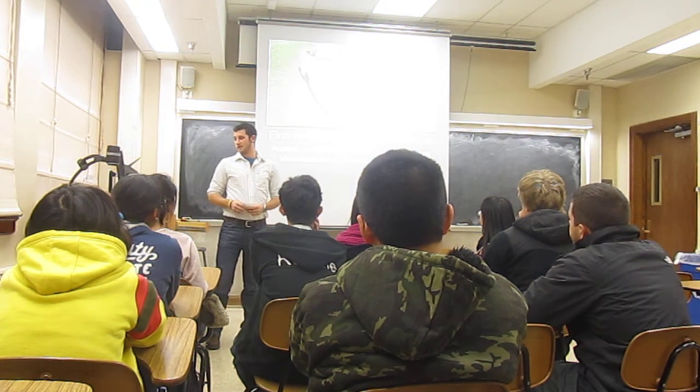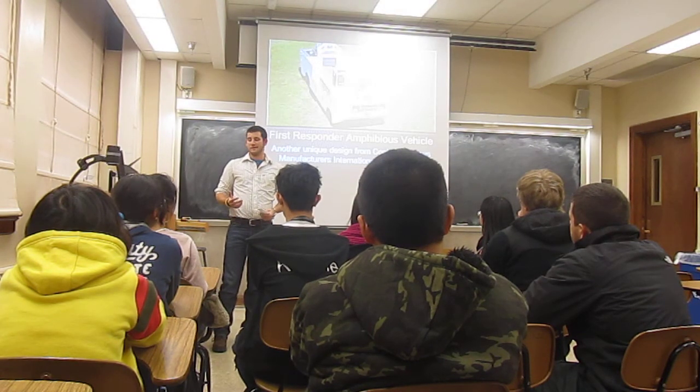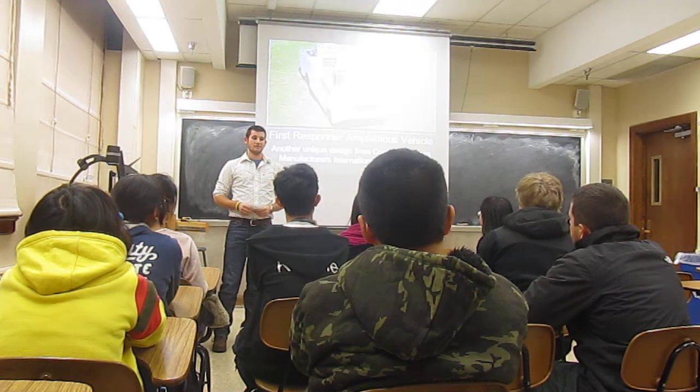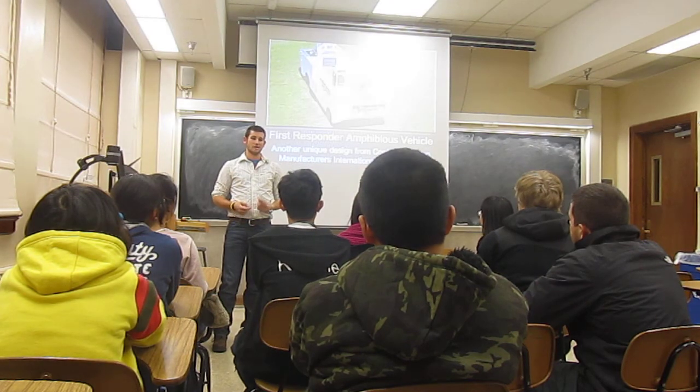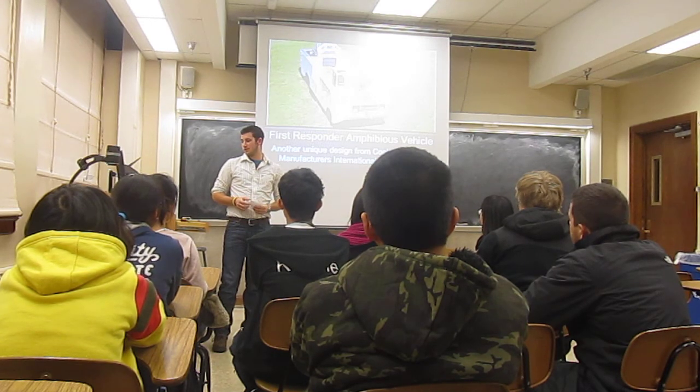This is the first responder one. It's basically used for a fire department in areas that aren't really accessible by a fire truck. It's got all the necessities, the hoses, the pumps. It's got the ladders you can see, and that's produced by CAMI, which is known as Cool Amphibious Vehicles.